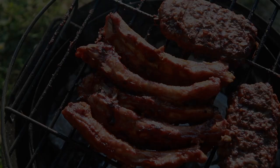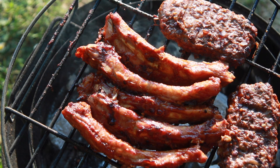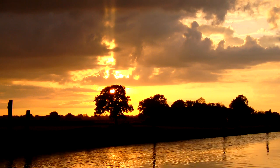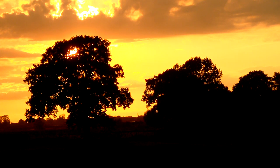And headbutts the camera. And it's a lovely evening for barbecue spare ribs and homemade chili burgers. This tree is known locally as the Old Lady Tree. And look, she's even got eyelashes.